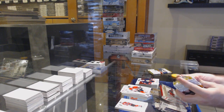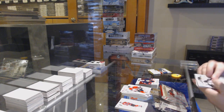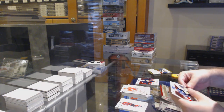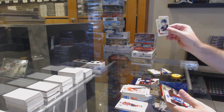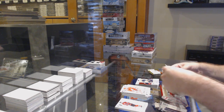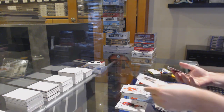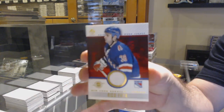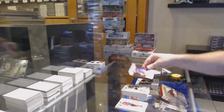Did I say Islanders on the Osgood? Let me double check. Obviously, when we do the sorting, we get it all figured out, so don't worry about that. It did, too. Yeah, that's an Islanders card, so you're right. When we do the sorting, as I said, we always double check the backs to make sure. But good catch. Good catch.